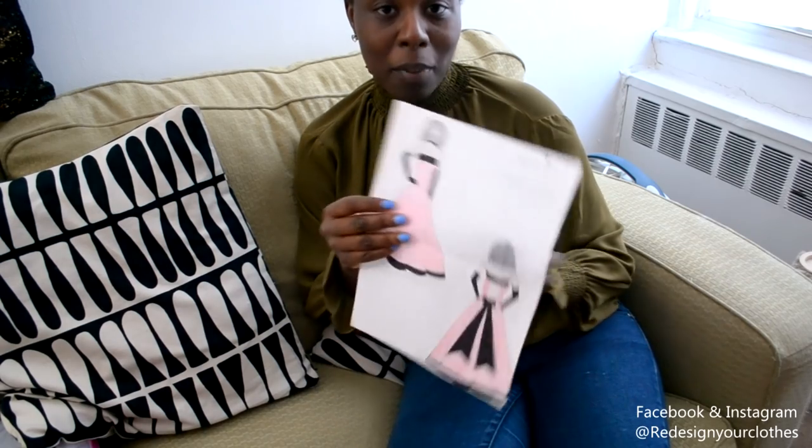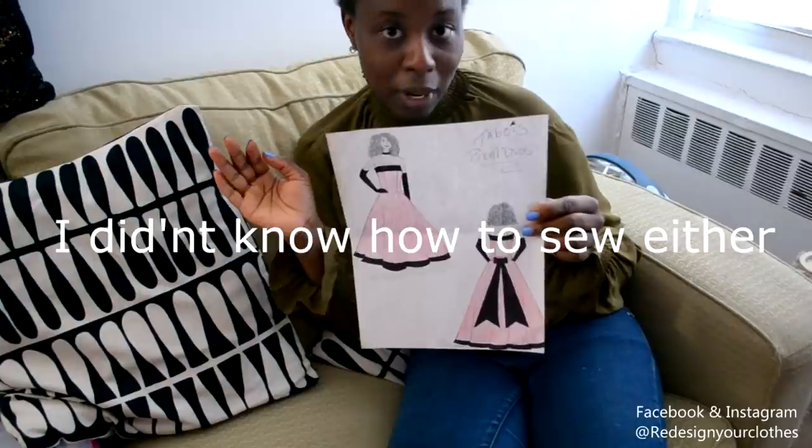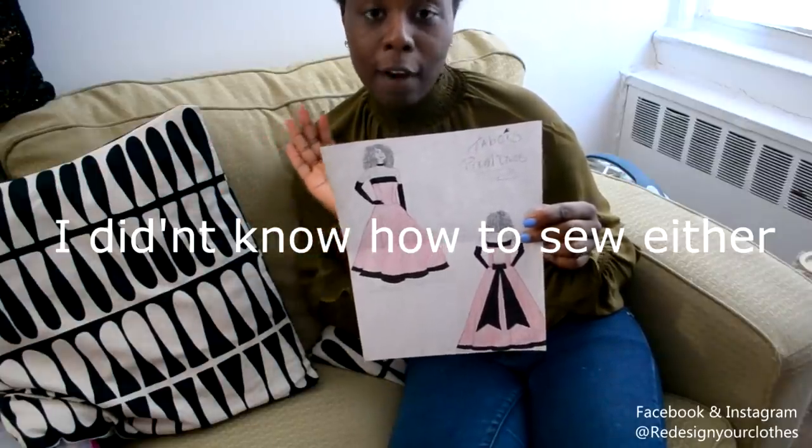So I'm sitting here looking at my dream prom dress that I wanted to have made for my prom. When I was 18, I sketched this prom dress and I wanted this dress to be made, and I didn't know how to do it, and I was not about to attempt anything because I didn't want my dress to look like a fool.